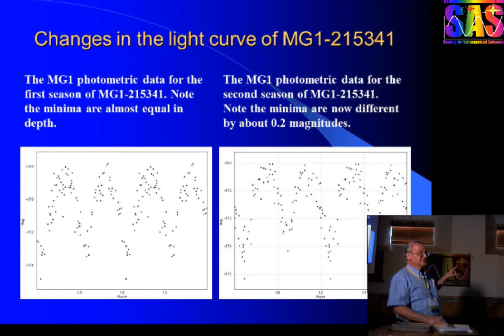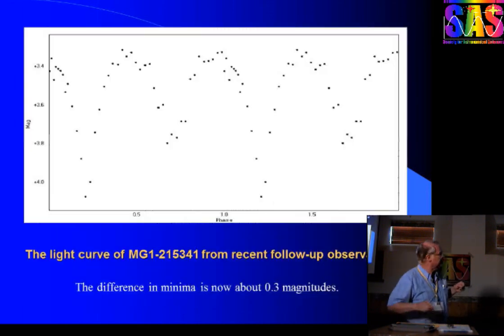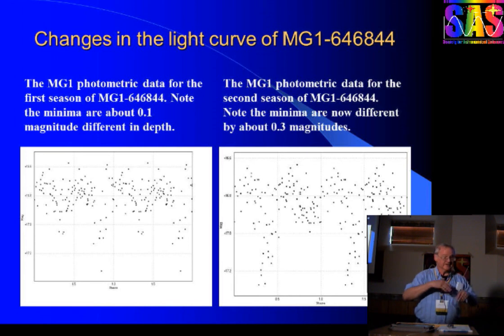On the left side, this is the first year of the 2-year survey, and you can see an eclipsing object, but the minima are almost the same. On the right, a year later, you can see that it's become different. And this is the follow-up data. Now the difference between the minima is on the order of 0.3 of a magnitude. We're actually seeing this object evolve with remarkable speed. I guess we were just lucky, except this is another such object. Apparently this sort of behavior we come across more commonly than we would have expected. I don't know if it's precession of the plane of orbit induced by a third object or something like that, but we're beginning to see that variable objects are varying in their variability with time, sometimes with remarkable speed.